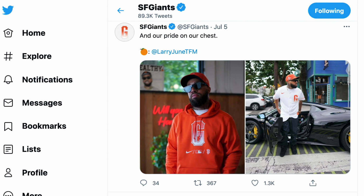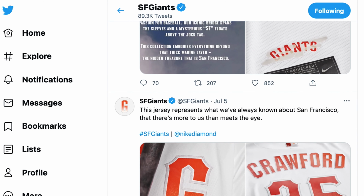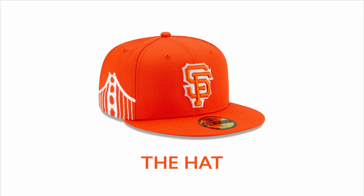On July 5th, the San Francisco Giants Twitter account announced their 2021 City Connect jerseys by Nike. This includes a hat, jersey, and hoodie. I'm going to quickly critique them all, and at the end I'm going to show you some redesigns that I threw together about as poorly as you'd expect from someone who transitioned from graphic design to UX design over 6 years ago. Let's begin with the hat, which is probably the least offensive of the pieces released.